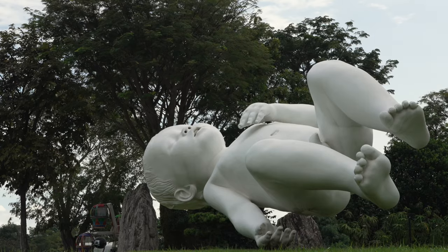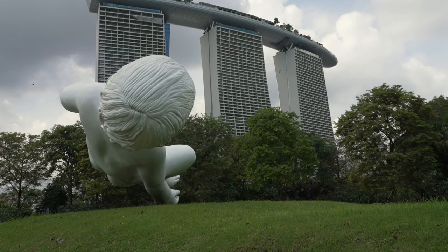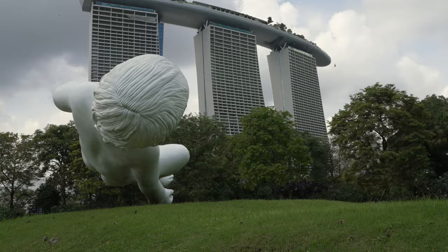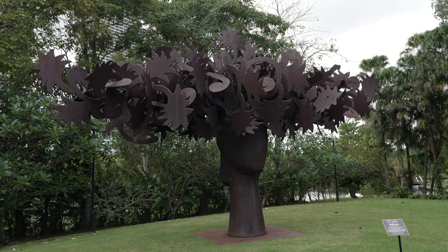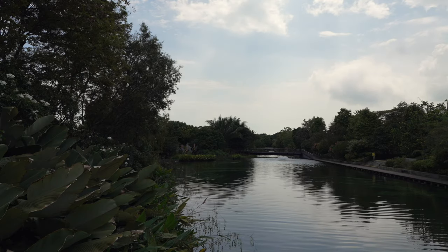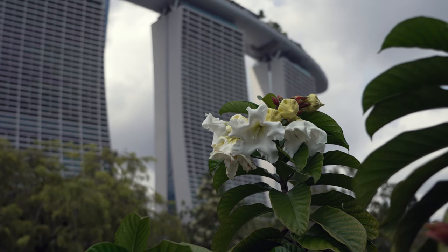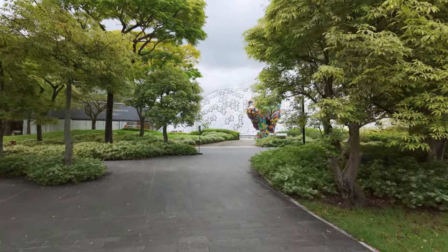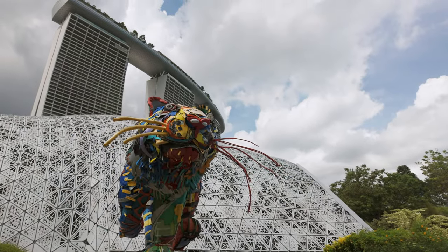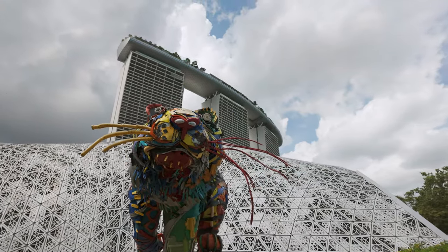This sculpture is called Planet, and it's white painted bronze with some stainless steel, and it floats somewhat heavenly above the natural surface of the grass. This sculpture is called Fiori, meaning flower. This incredible tiger is called the Trashor tiger. It's made entirely of trash collected from around Singapore. Absolutely fantastic.